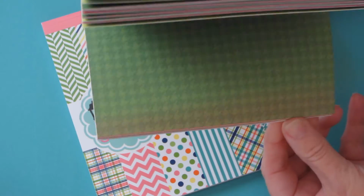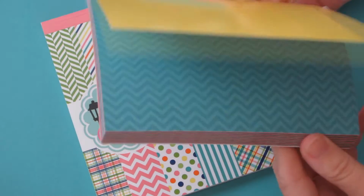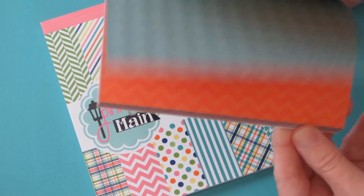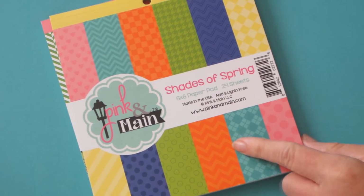Once again, there's 12 patterns, and you'll get 4 of each because they're on 24 double-sided sheets of paper. So lots of fun patterns in there.